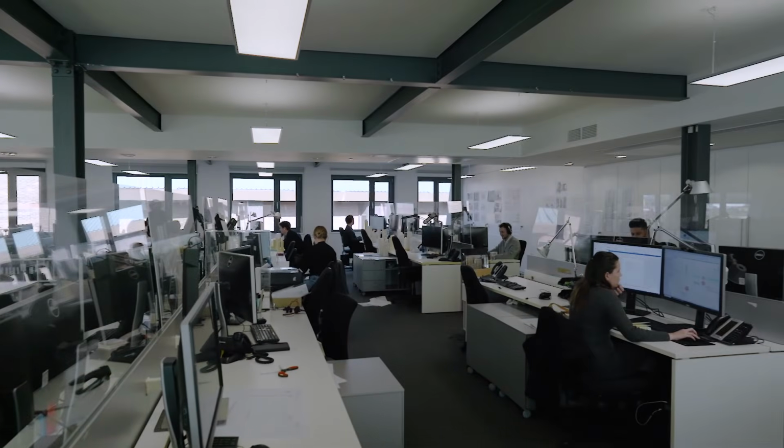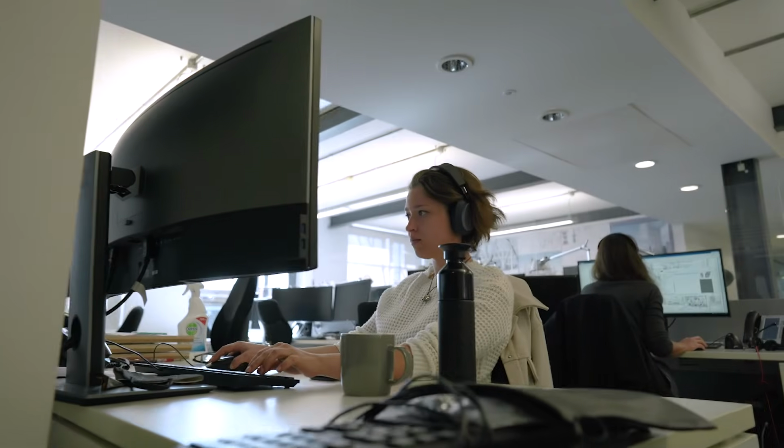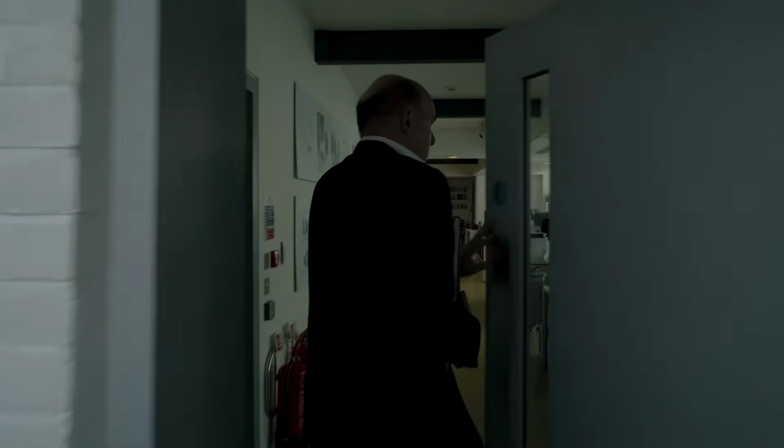So I see the future in that sense as really bright, and I see the practice expanding and continuing to work on a whole range of projects: commercial projects, offices, but also public realm projects, cultural projects, all sorts, a full range of projects, not to narrow it down in any way.